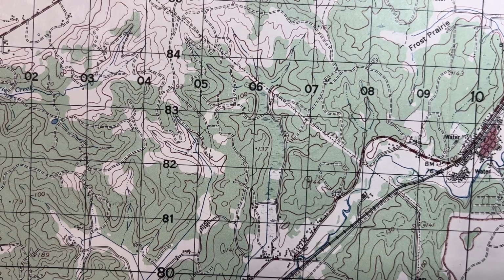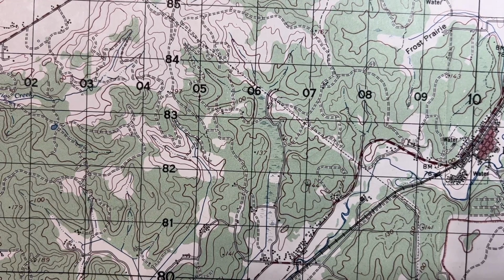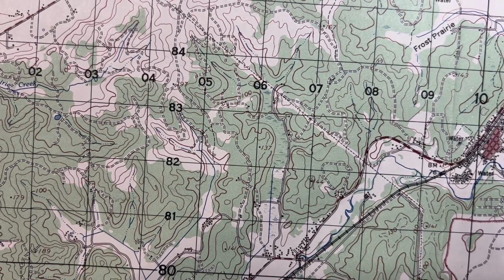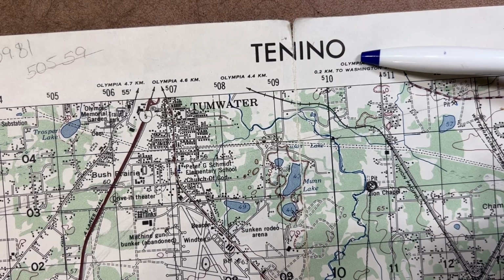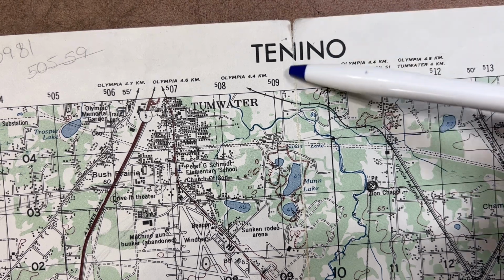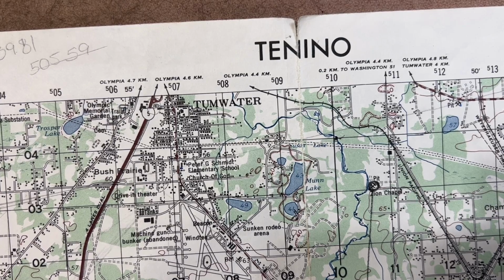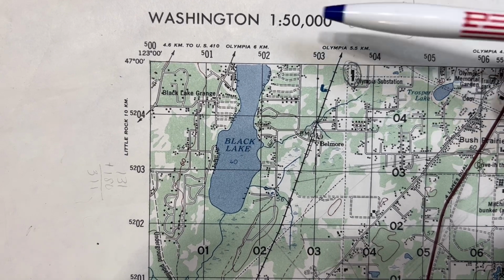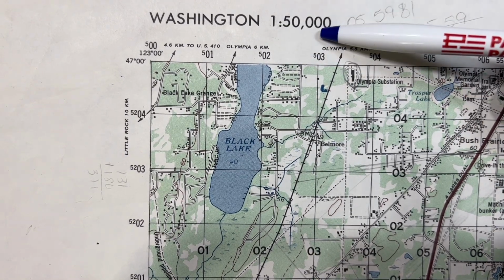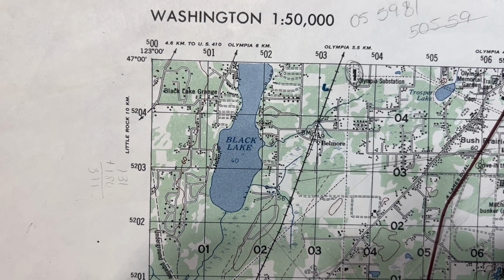All right, so first things first, we have to hit a couple topics for discussion just to ensure that we're all on the same page. It's called the marginal data. The marginal data includes the title of the map. This is the most prominent feature on the map, whether it's a city or it's a landmark. The scale, and what this is in reference to, is that 1 unit is equal to 50,000 units on the map. So for example, 1 inch is equal to 50,000 inches on the map.